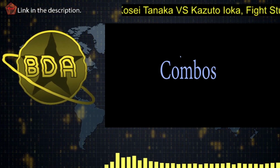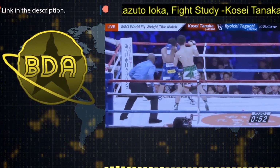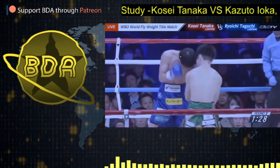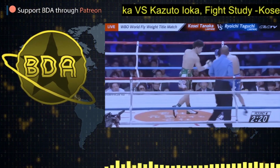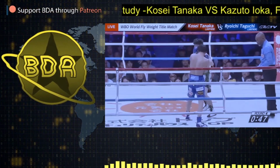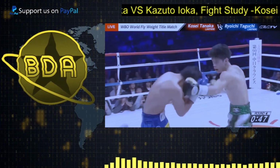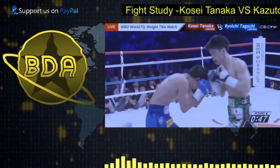Combinations. Now, this is really Tanaka's bread and butter, especially when he starts combining it with footwork and angles. And you can see here, he mixes up the punches very well. Uppercuts, straights, hooks. And sometimes he'll throw shots with the same hand, further confusing his opponent. Like, for example, here. Just a 1-2 throwaway shots there. See there? Boom. And then he throws 1-2-3.